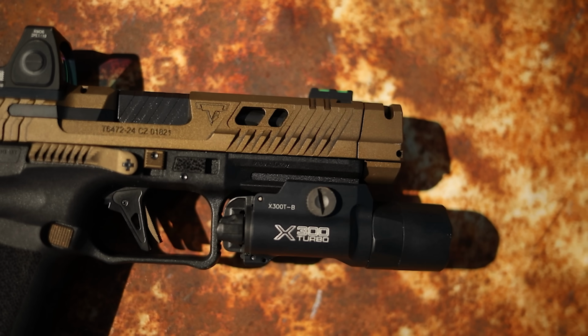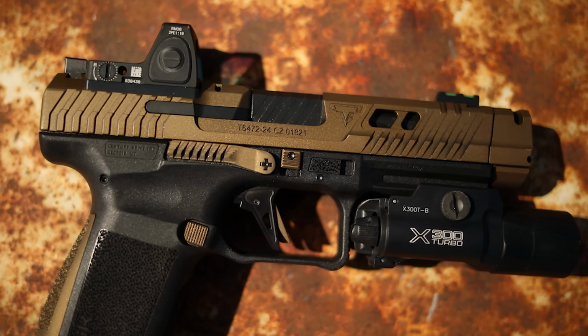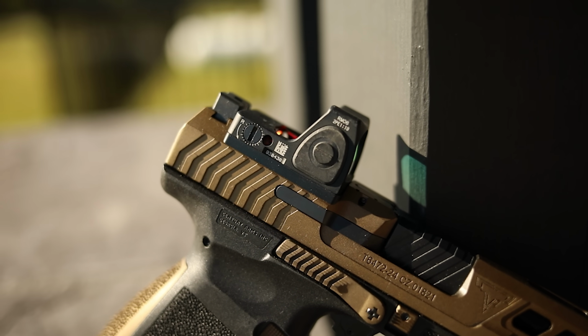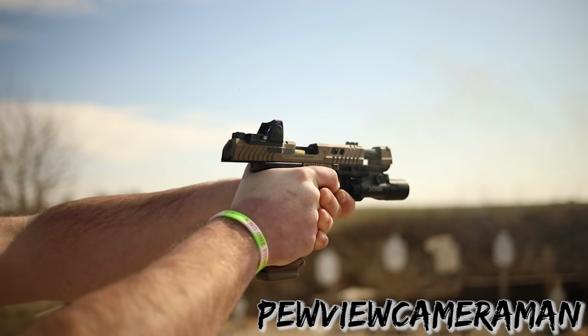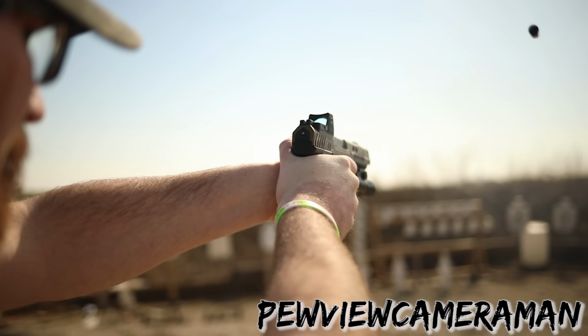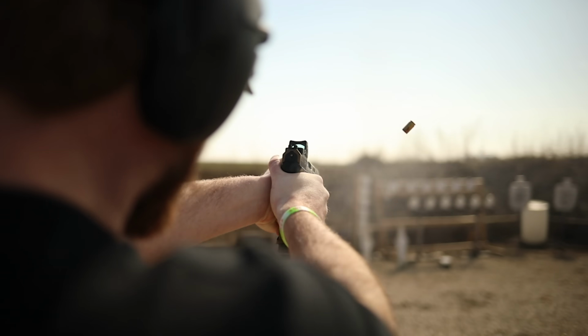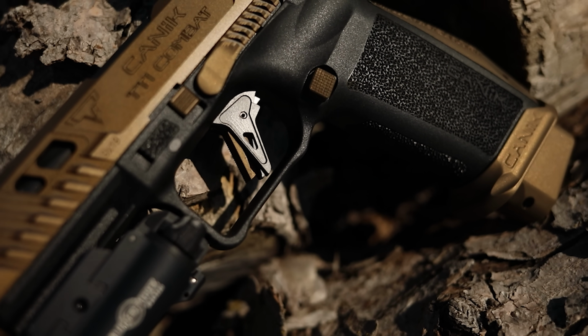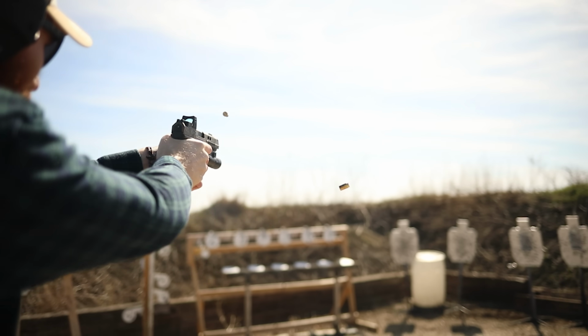We have some really cool serrations here, really good sights, and then we have the lowest optics mounting system that Canik's ever put out, which again, Taran is famous for. Comes with a whole bunch of different plates, just like the M&P and the Glock system, and you can put whatever optic you want right out of the box. Now, where I think this shines over the Glock besides the compensator is going to be that trigger.